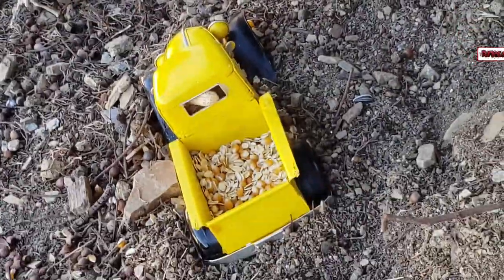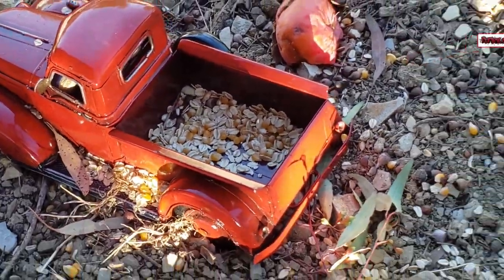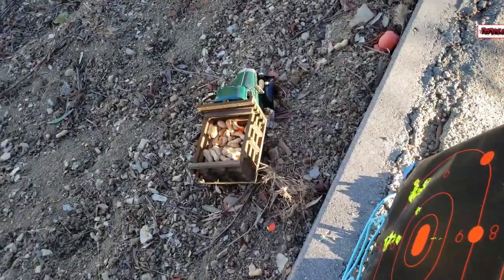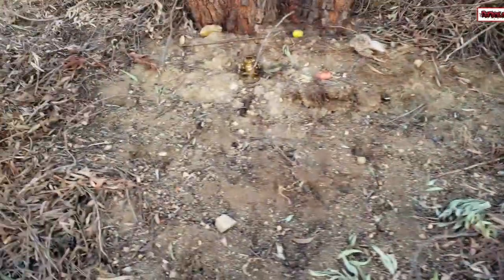Looks like it took all the peanut off the truck. And all the peanut in this truck. We left all the peanuts here. All the peanut there is gone. Half the peanut in here. So we're gonna replenish the peanut. Okay, let's do that. Before I go anywhere, all the peanut there is fine.